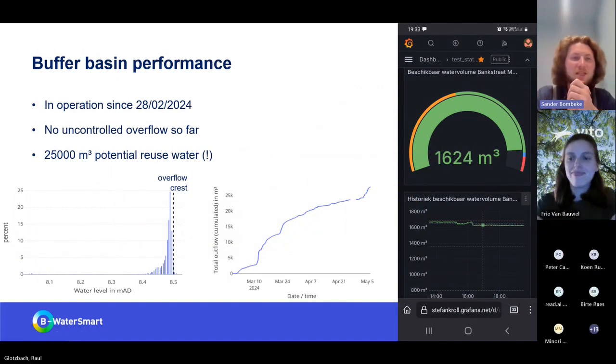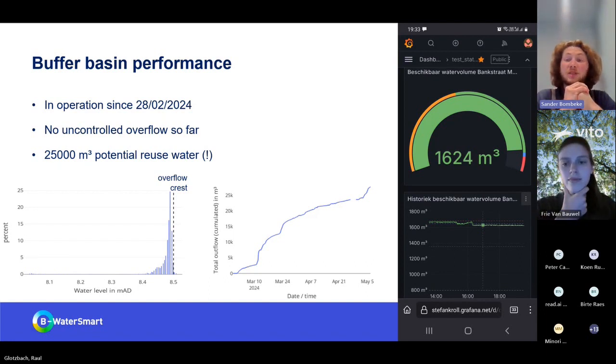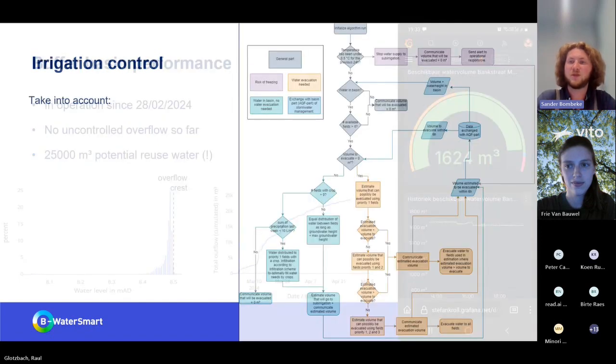A little bit on the performance. The basin is now fully operational since February, and we don't have any uncontrolled overflow so far. It has been a very wet season, so a lot of water has come into the basin. Because it was so wet, the agricultural area didn't have any need for excess water, but potentially we could have used already 25,000 cubes of water. That is a lot more than we thought we would have. So if you ask, is the basin working? Yes, it is, and very well. And now Free is free to go.